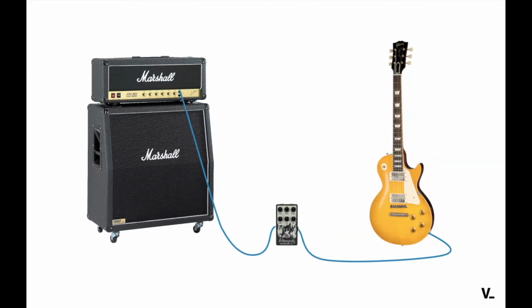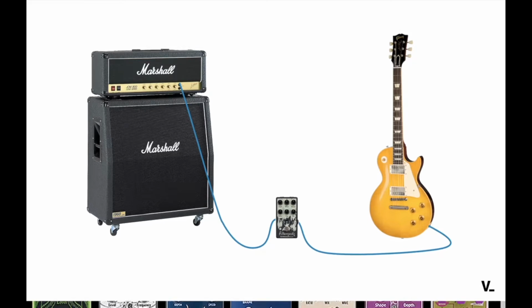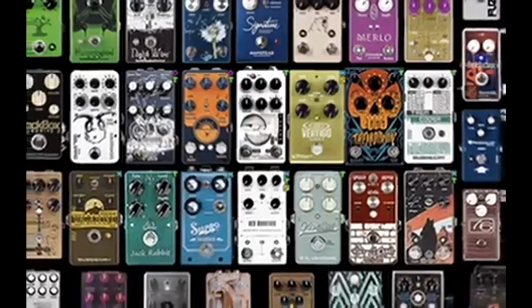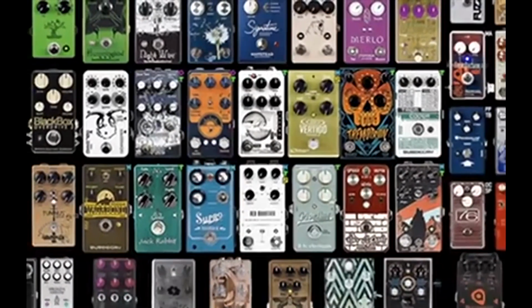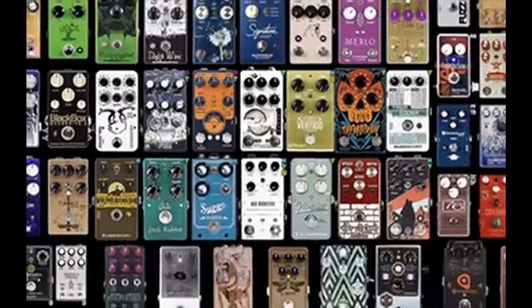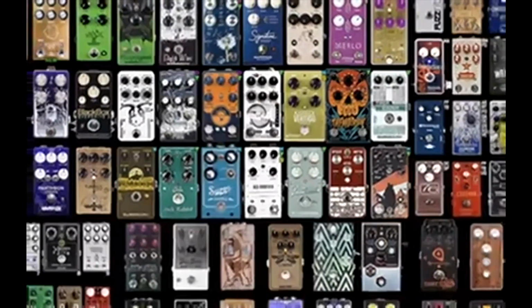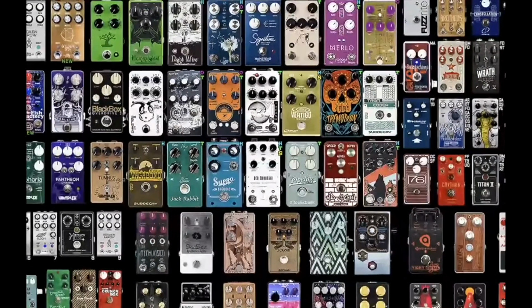So with YouTube in hand, I watched a lot of demo videos for a lot of pedals. And there's really no shortage of these suckers on the market. It's been kind of a booming boutique industry, and then there's some large makers. But there's a couple problems. These things are pretty expensive. They're like $150 to $300 or more each.